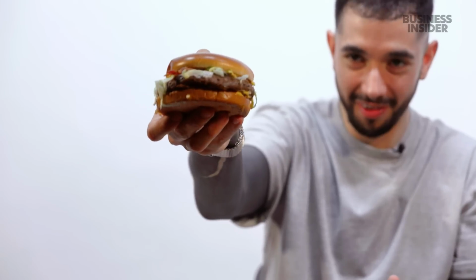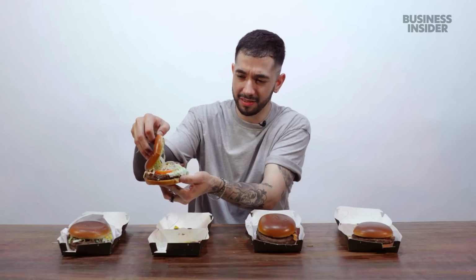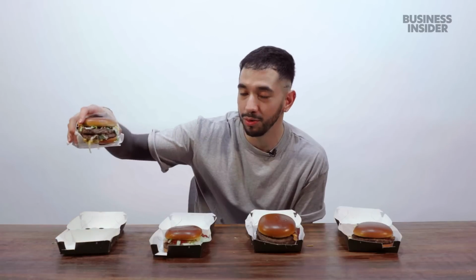Next one, we have the signature clubhouse. It has 1 patty only, bacon, and this one has salad inside with tomatoes and lettuce. And I guess this is mac sauce. And this is the double signature clubhouse. Same as the last one, but with 2 patties.